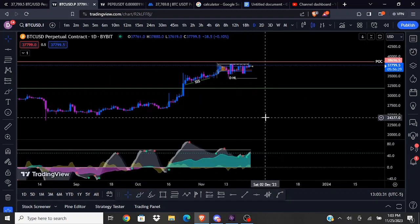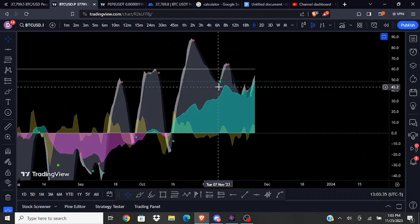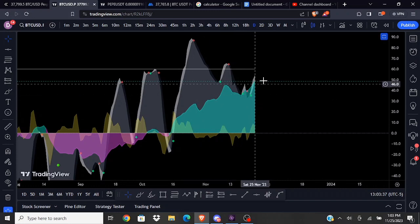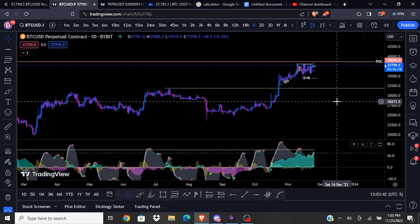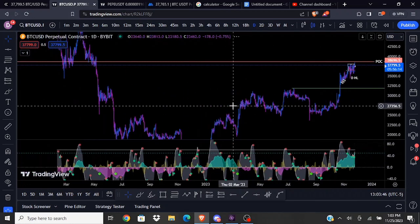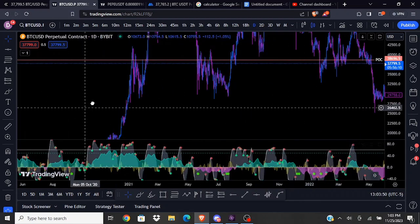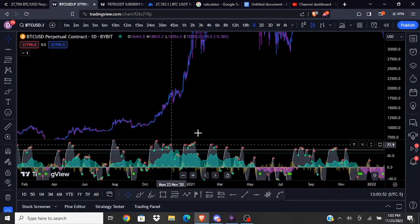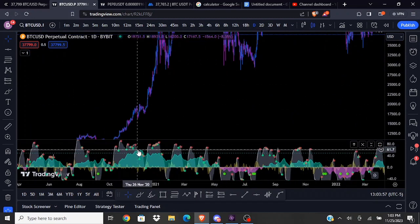Now looking at the daily time frame, a few things to note here. The money flow, number one, has put in a higher high. It's continuing this uptrend, still looking pretty bullish. Really bullish, honestly, I have to say. I cannot remember a time where the money flow has looked this bullish and has continued putting in higher highs for this long. I guess the bull market was the last time that we saw this. So the daily time frame in terms of the money flow is looking really bullish.